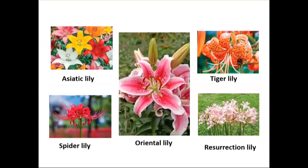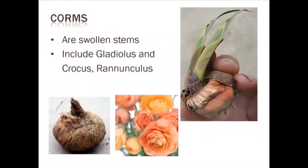Lilies come in many sizes and colors. Asiatic lilies bloom in June and July. They're closely followed by the Oriental lilies. Resurrection lilies send up strappy leaves in the spring, which then die back. In August, the flowers suddenly appear. Some people call them surprise lilies or naked ladies because they have no leaves.